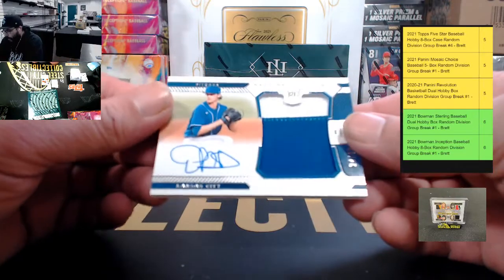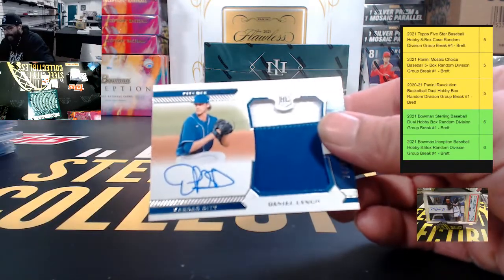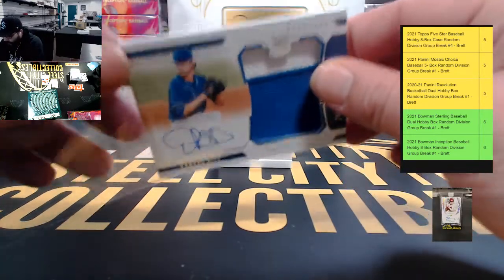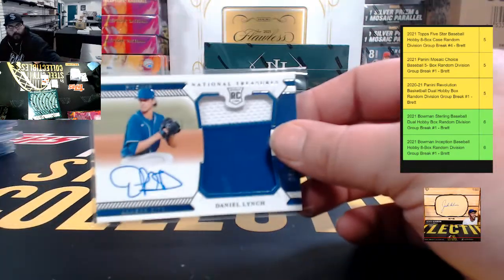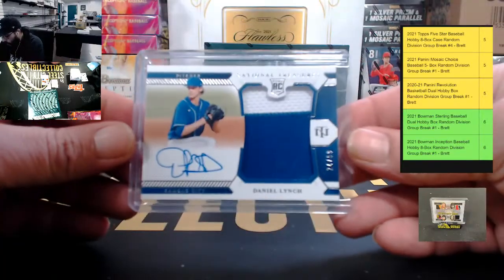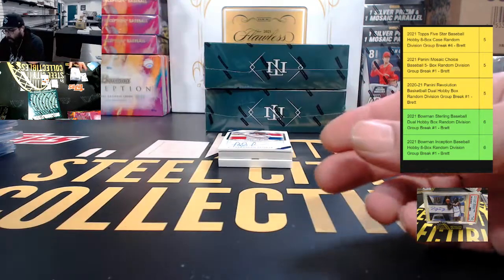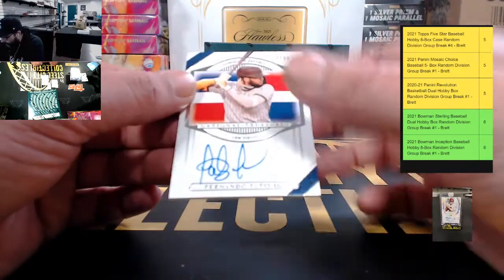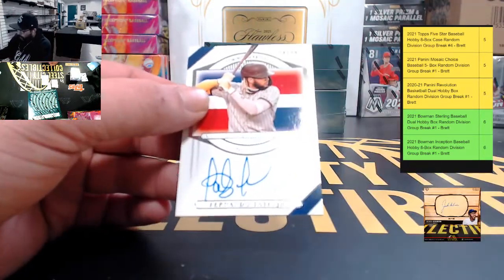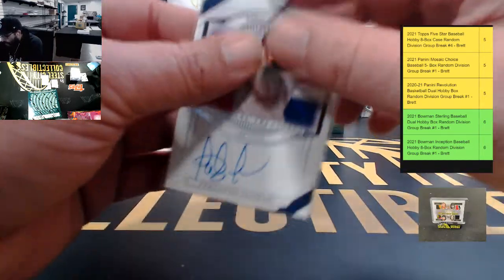Patch auto, two color, Daniel Lynch, 24 of 99. Nice one here, 24 of 99. Dominican Republic, National Treasures Autograph, Fernando Tatis Jr.